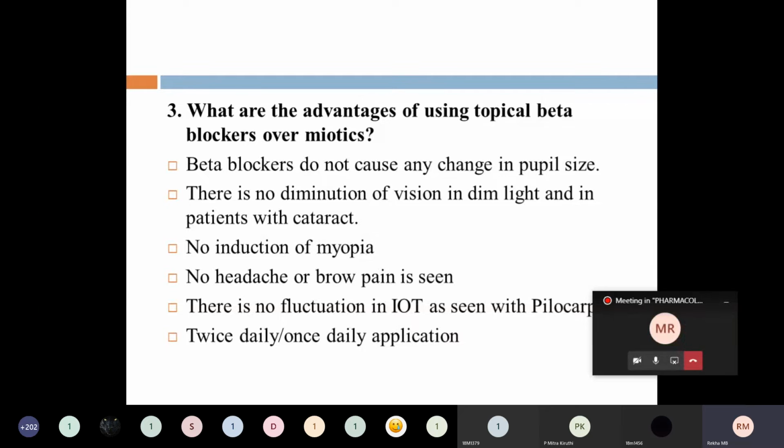Now, beta blockers have many advantages over pilocarpine. As I told you, miotics, that is pilocarpine, because it causes miosis, there is change in the pupillary size. Whereas with the beta blocker, the mechanism is different, so they do not affect the pupillary size. Beta blockers do not cause diminution of vision, especially in patients with cataract, unlike pilocarpine. They do not induce myopia and they do not cause brow pain, which is common with pilocarpine because of the ciliary spasm. And because the pupillary size is not affected, there is no fluctuation in the intraocular pressure and they are also longer acting. So the intraocular pressure is maintained. Whereas with pilocarpine, because it is short acting and it causes miosis, there is frequent fluctuation of intraocular pressure.